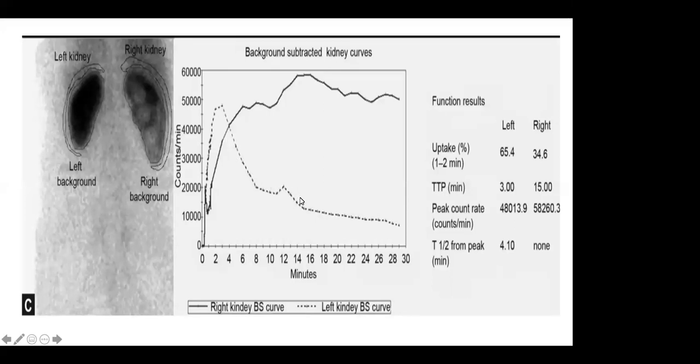So it's being washed out beautifully. Whereas on the right hand side, the tracer accumulation is given, but instead of coming down, it kept on accumulating upwards. So this is an example of a proven obstructed kidney.